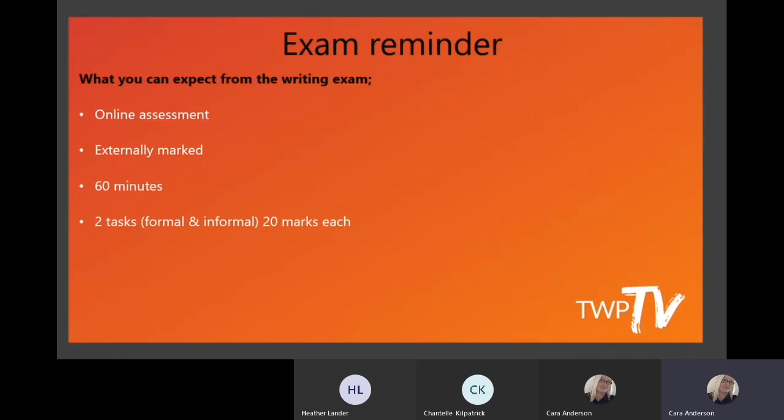As mentioned before, there are 2 tasks. You'll get a formal and an informal task to write. You'll have something to respond to, so they will give you a scenario, a situation. But it's up to you what the content is. You can be as positive about that reply or whatever it is you need to do, or you can be as negative as you want, whatever you feel more comfortable with.